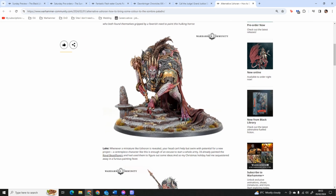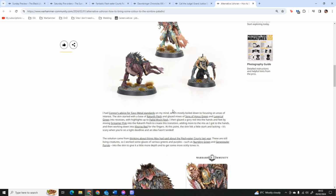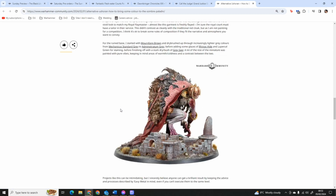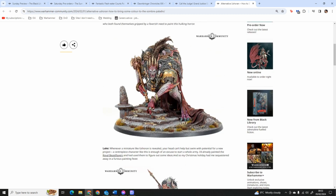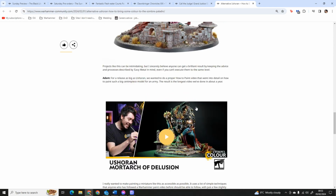Alternate color schemes, I do like these. I like the alternate color schemes. This guy looks so much more pallid and so much more emaciated because he's in that different coloring.